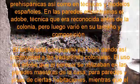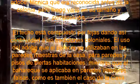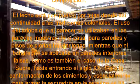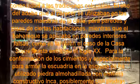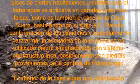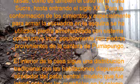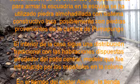The roof is composed of fired clay tiles, and adobe was used in the main walls of the house as well as the walls and floors of some rooms. Several of the interior false walls were built using a wattle and daub technique, that is, a mixture of wet soil, clay, dung, and straw smeared or daubed onto a woven lattice of reeds or wood strips. The foundations were built using the Inca construction system to square the corners and distribute the foundation load. The stones in the foundation probably came from the quarry at Pumapongo.